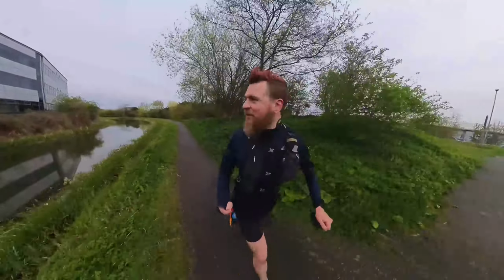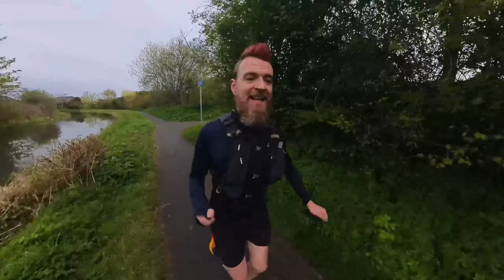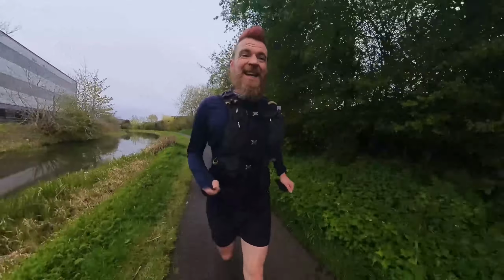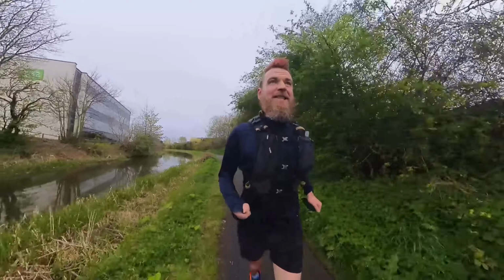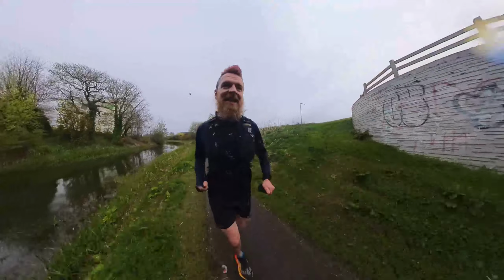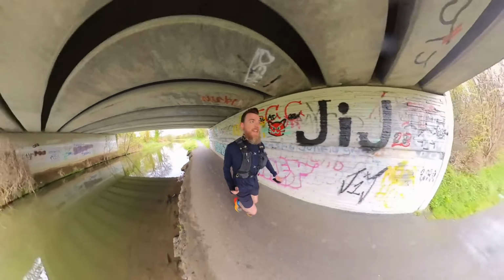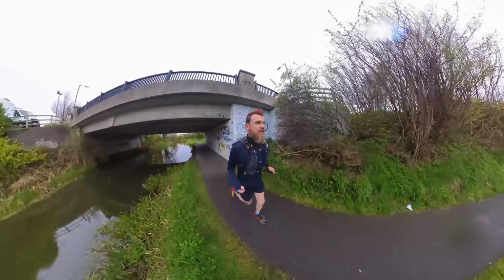So 3k in and we've reached the Union Canal, and I just passed a massive rat. I've never seen that on a run. It was dead, but it was massive. I'm not going back to film it, I didn't have the camera ready, but onto the canal, and Colinton's next.